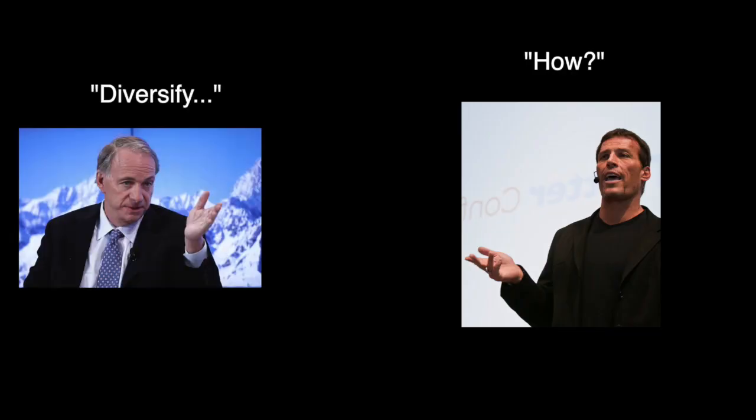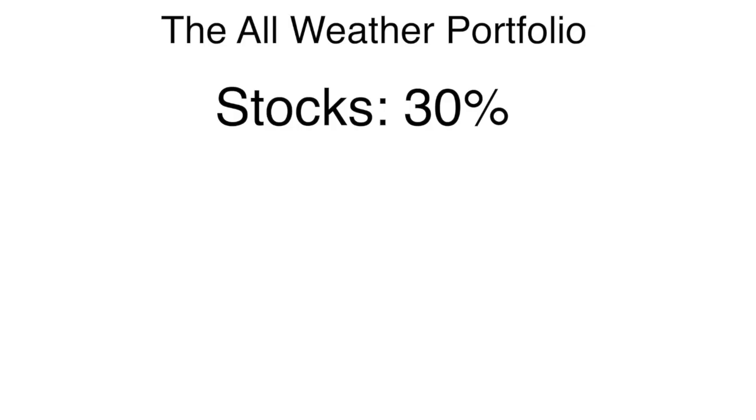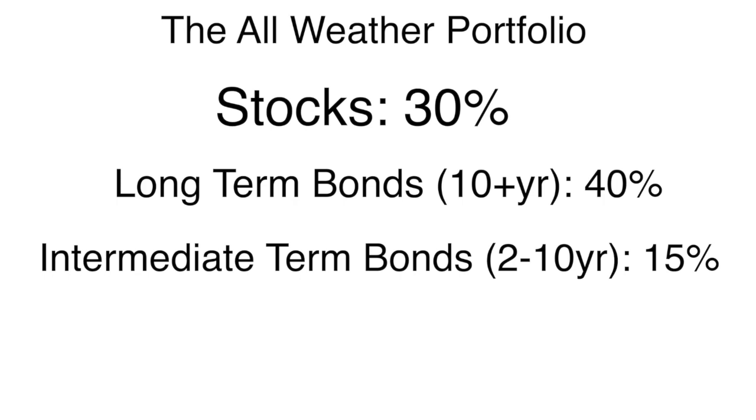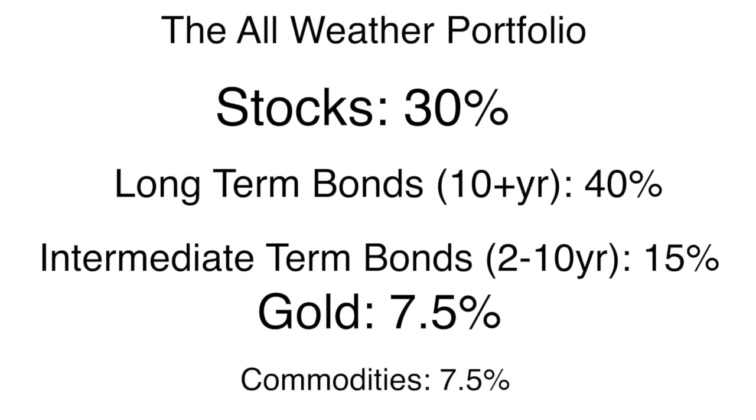Based on interviews conducted with Tony Robbins and Ray Dalio, this is what Ray Dalio has said that the portfolio could potentially look like. So you have 30% in stocks, 40% in long-term bonds. Long-term bonds are just bonds that have a duration greater than 10 years. You then have 15% in intermediate bonds, which are bonds that have a duration of around 2 to 10 years. And then you have 7.5% in gold and 7.5% in commodities. And so this is what the all-weather portfolio looks like.